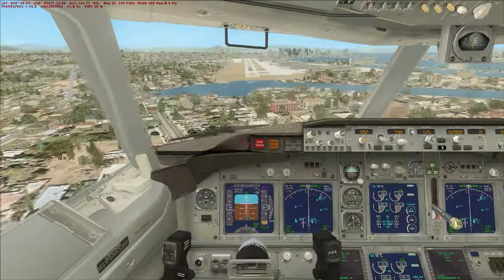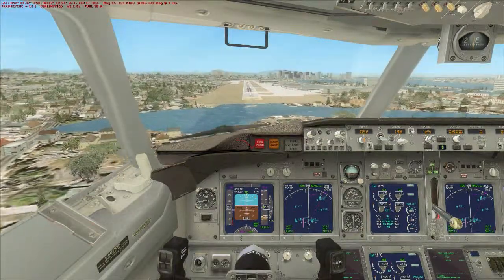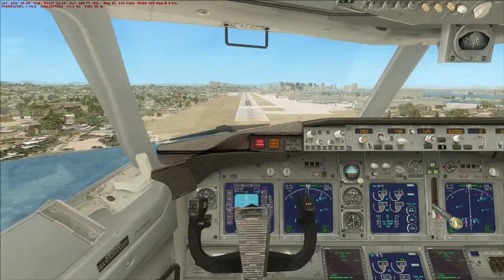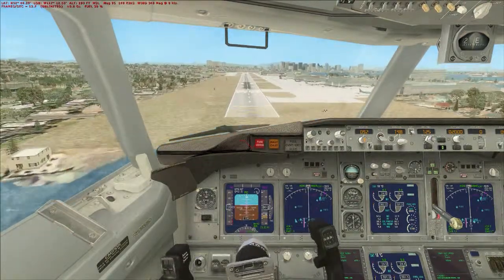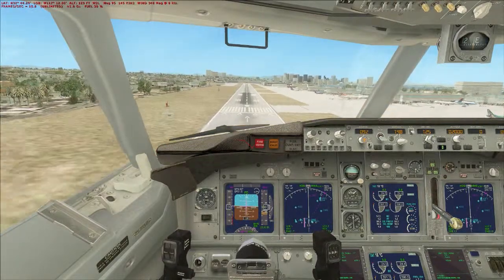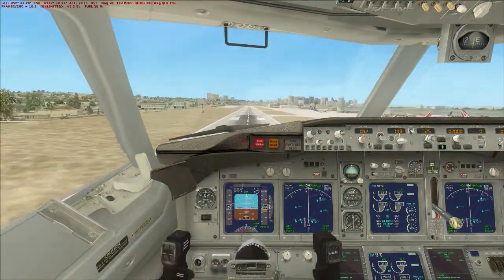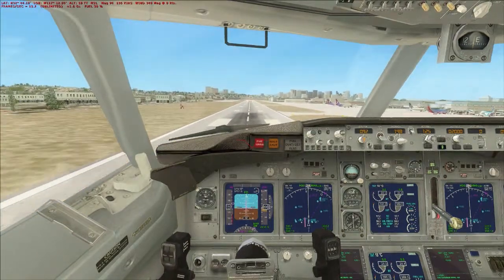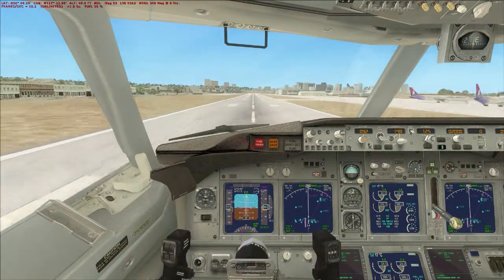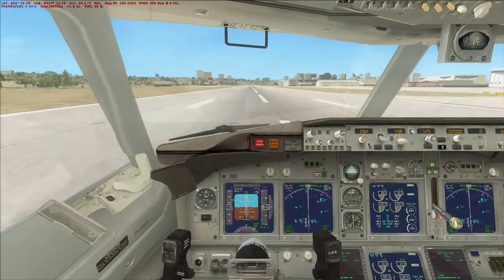Tower, Southwest 3515, 8 miles west, inbound ILS, runway 9, approach. Southwest 3515, San Diego Tower, continued approach, runway 9, UNH 1013. Southwest 3515, cleared to land, runway 9, follow Boeing 737 on short final. Cleared to land, runway 9, Southwest 3515.